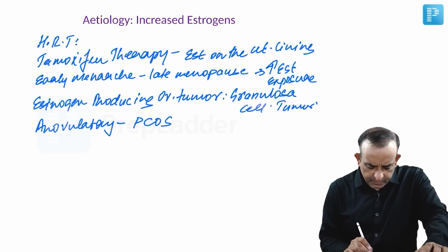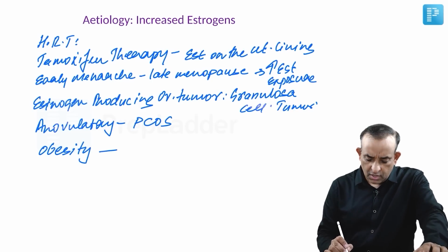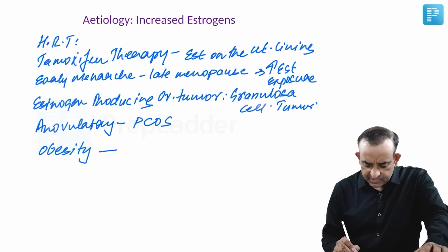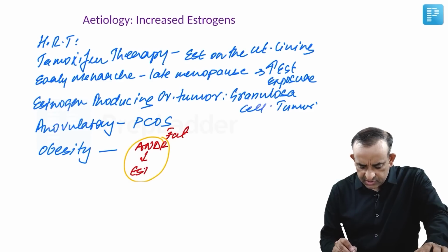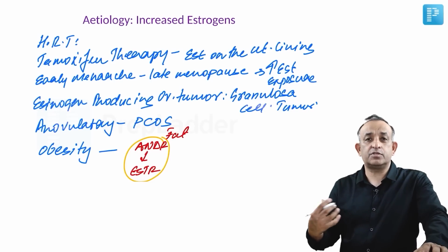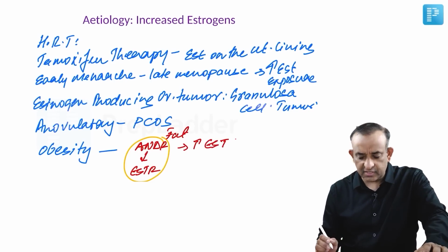And if the person has obesity, why is obesity associated? Because all of you know that obesity has a problem of increased fat cells. These fat cells, all of you know, are the factories which convert the androgens to estrogens. More fat factories means more conversion of the circulating androgens to estrogens, and so there is a net increased amount of estrogens in this woman.